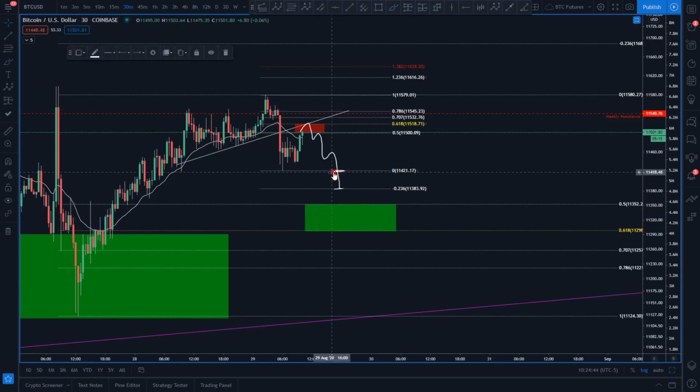So this is what I'm looking for today. If I see anything unfold that's a little different, I'll post it in the Discord, but this is currently the setup I'm looking for today.